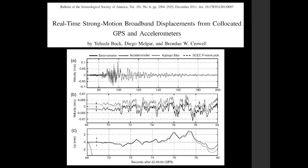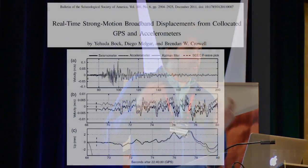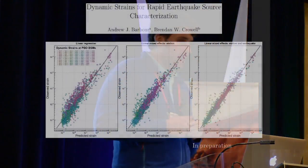Now, going a little bit further, combining seismic and GPS data, as others have alluded to, we can really start to get down to a true seismic level. In this case, this co-location allows you to reproduce broadband velocities that completely match broadband seismometers in the near field and don't clip, which is huge in the future of strong motion seismology.